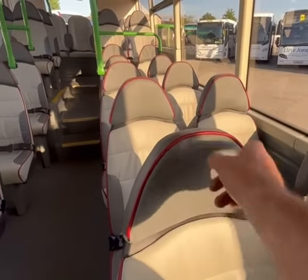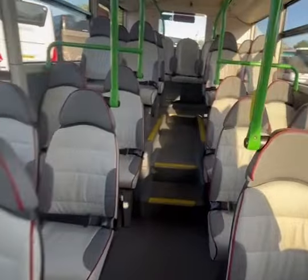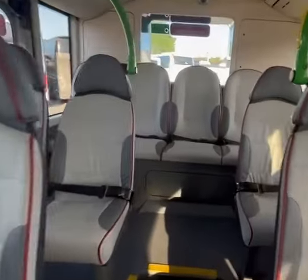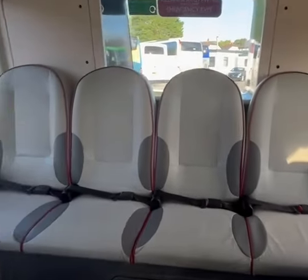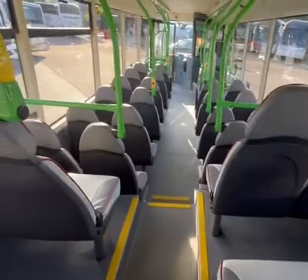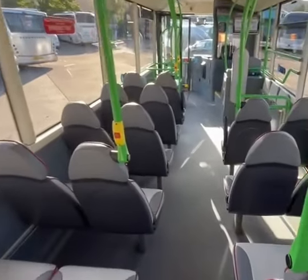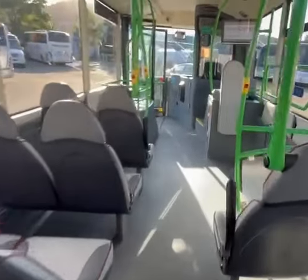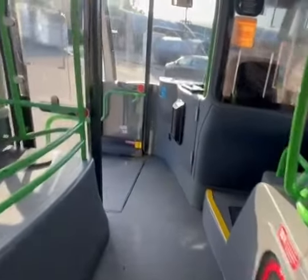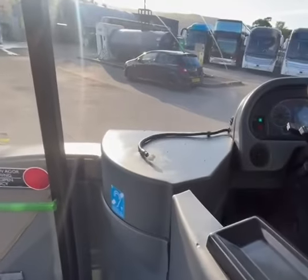What we've done is we've retrimmed the tops because the rest of the seats are in really good condition, so complete waste of time retrimming them. And we've also given it a full valet and fitted seat belts. As you can see, it's really clean and very useful dual purpose vehicle that can do service, rail, schools, baths, and a bit of local private hire.